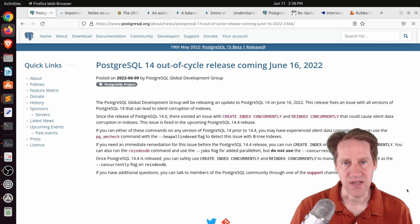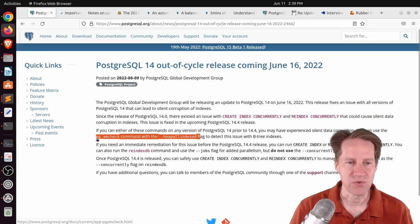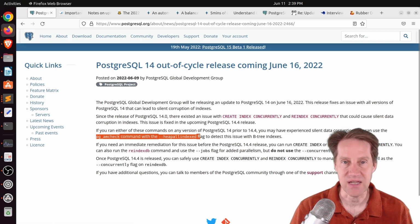And we covered this issue in last week's episode of Scaling Postgres, but this one says the patch for it will be released this Thursday. They also mention here, you can use the pg_amcheck command with --heapallindexed in order to see if you've had corruption, if you have run CREATE INDEX CONCURRENTLY or REINDEX CONCURRENTLY.